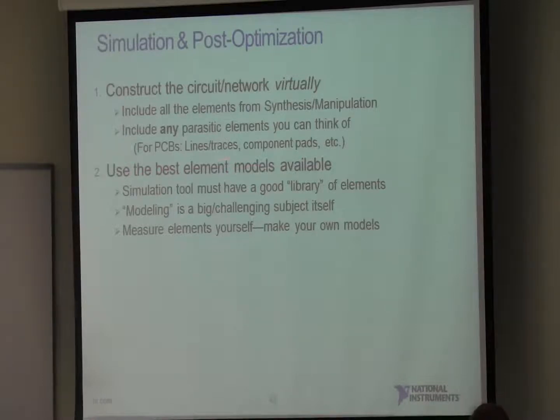Models is always a big question, you know, how good are our models? An L isn't an L, a C isn't a C, nothing is quite as it appears. So we need things that are a little bit more advanced than that to get realistic results at this virtual phase, so that when we build it, hopefully we don't get too many big surprises. We might have to actually make our own models and our own library of elements that we place in our schematic. It could come down to that.